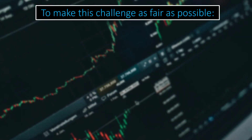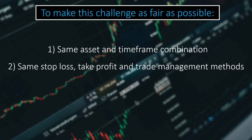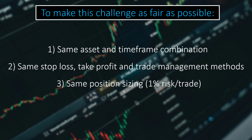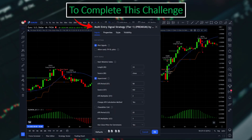To make this challenge as fair as possible, both ChatGPT and I will create a strategy for the same asset and time frame combination. We will use the same stop loss, take profit and trade management methods. The position sizing will be the same, 1% risk per trade, and we will only be allowed to use a few pre-selected filter indicators. To complete this challenge, we will be using TradingView and one of our premium strategy scripts.